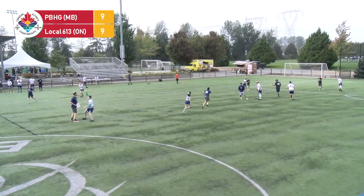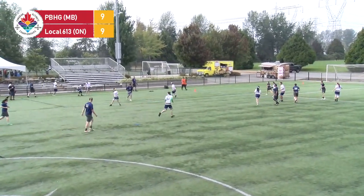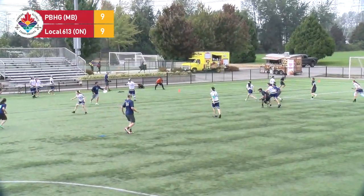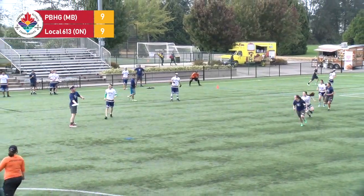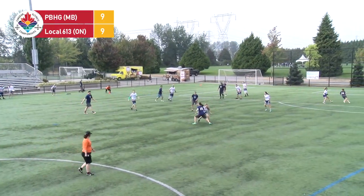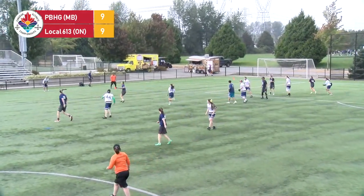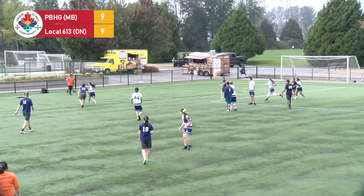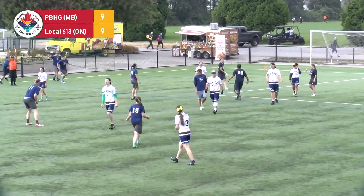Wilson, center of the field. Thompson on the mark. A break to the far side. Number 7, Jung. He looks off upfield, hits his dump in Wilson. He swings it over. 19, Kerry Lake. Back to Wilson. Paula Wong going to the break side. Has it. Hits the break side again for a goal. That was easy.